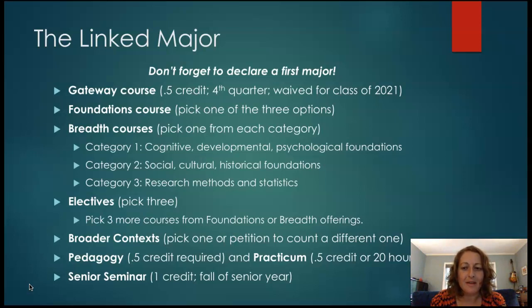They're overlapping, so if you're careful and strategic in your planning, you can actually take classes that apply to either the major or the minor, and then decide later whether you want to add the 5 extra classes that go with the major, or just stick with the original 5 classes that go with the minor. That's just a little helpful hint for planning ahead.